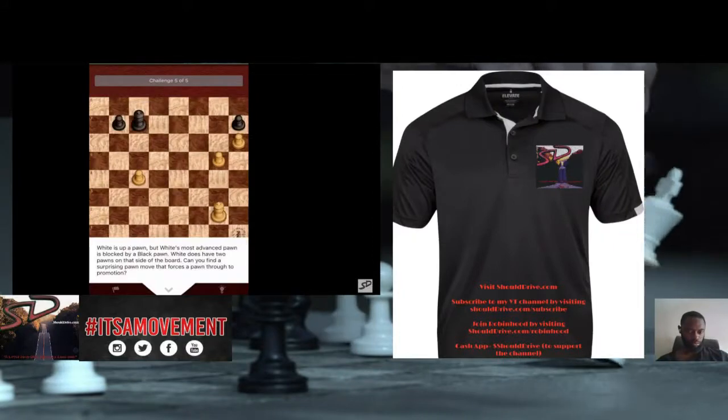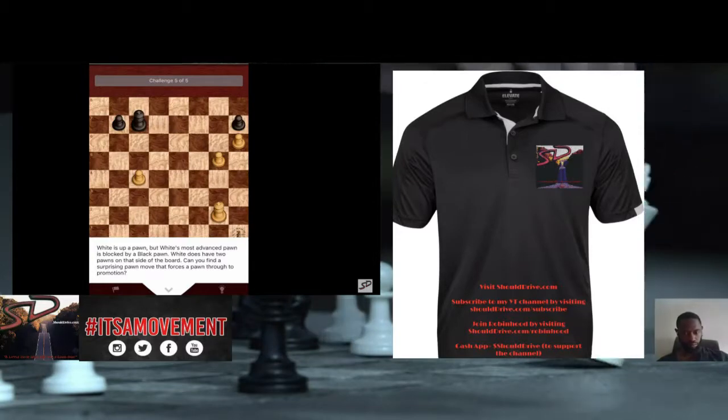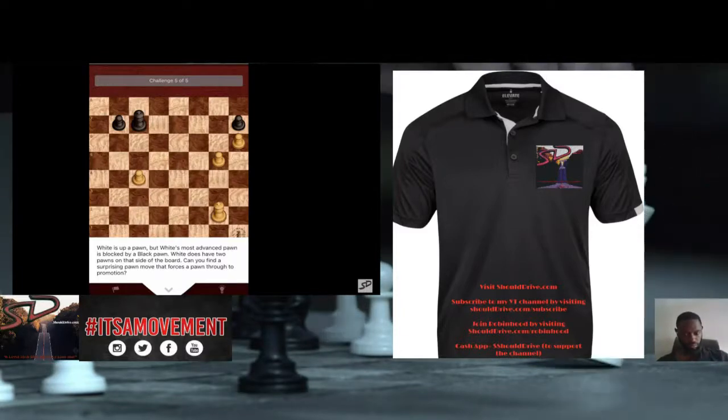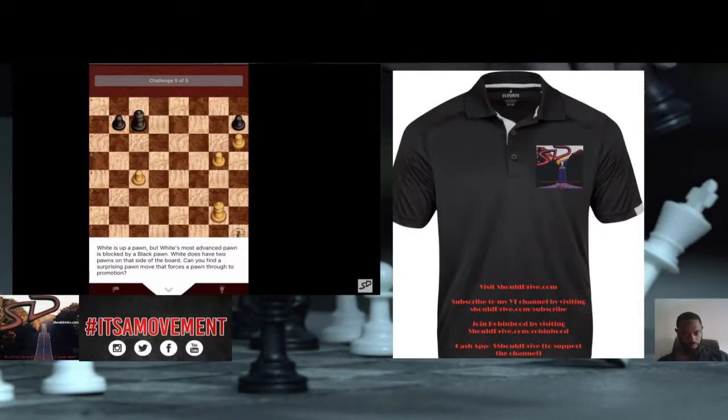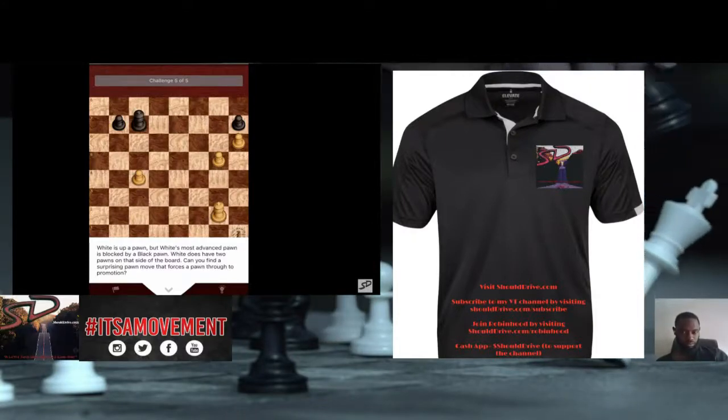White is up a pawn, but White's most advanced pawn is blocked by a black pawn. White does have 2 pawns on that side of the board. Can you find a surprising pawn move that forces a pawn through to promotion?